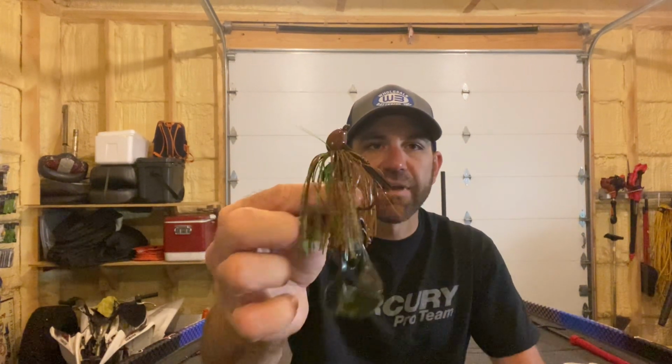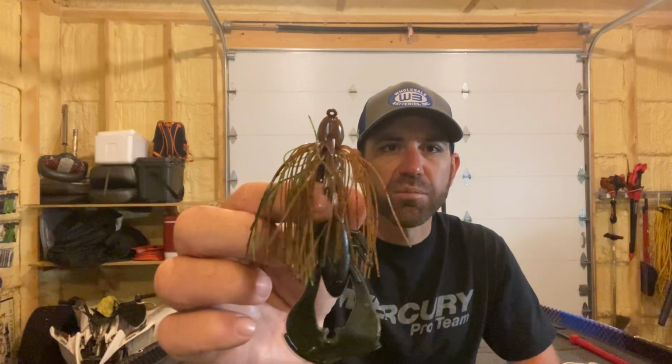This is just a 1/2 ounce. And that green and brown color is just really good here at Lake of the Ozarks. Has a little bit of black in it. And that's one of my favorites right now. Black and blue is really good because we've got a lot of color in the water right now. But this 1/2 ounce jig will do it all. I can fish it shallow, I can fish it deep, and it's going to produce some bites for me. So always have that tied on as well.